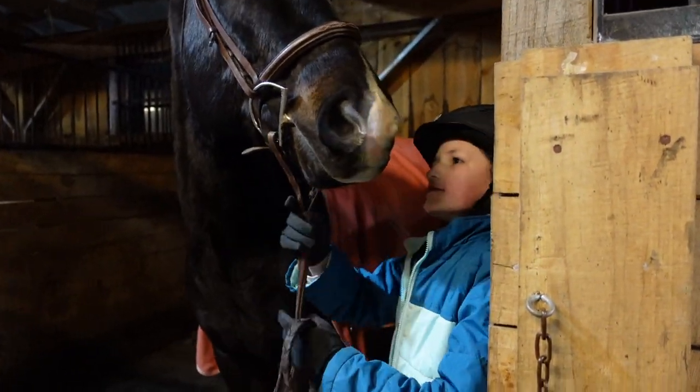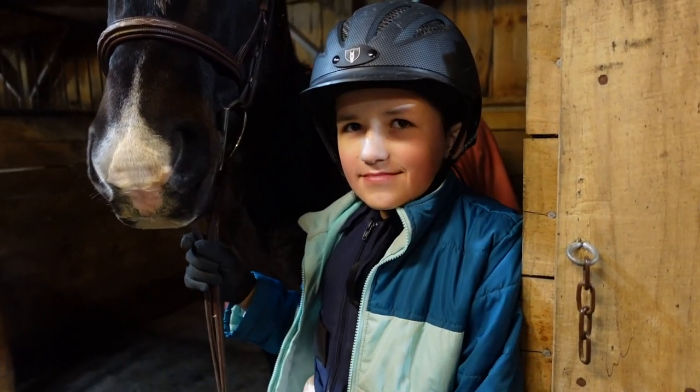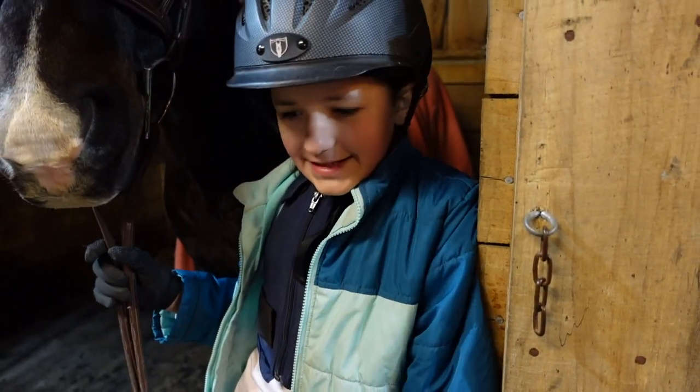We're here for riding lessons, Vlogmas day 6, and Storm has a matching bridle to Julia's jacket. The girls are riding in the lesson all together tonight. Kate is on Lily, and then Julia's on Storm. Gabby and Sophie are on Chino and Finn because they are at the barn now. So lessons are ready to get started.